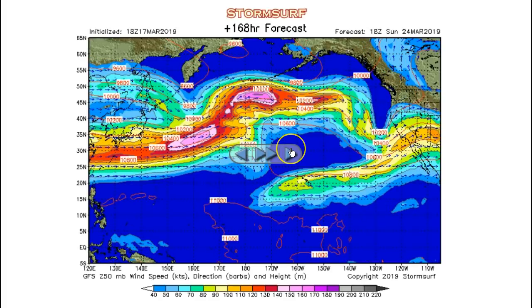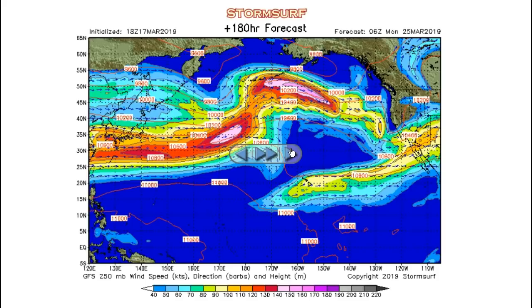The jet still holding together decently. We're at 180 hours out. Gulf of Alaska, somewhat productive. Split right here. High pressure there, just north of Hawaii. Maybe good for east wind swell for Hawaii. And all in all, not a super great jet stream pattern, but not horrible. As long as it helps support gale formation, we'll take it.